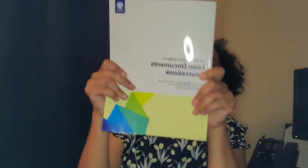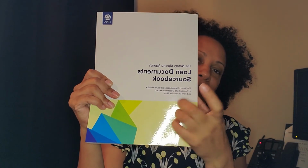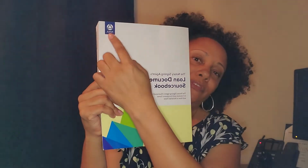My last book. I saved the big one for the last. Y'all ready? This one. Y'all see that? All right. Loan documents source book. Also from NNA.